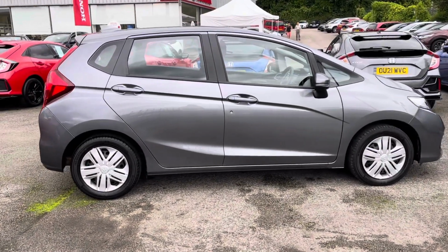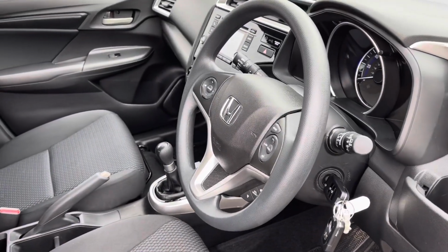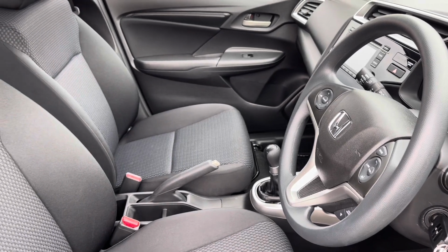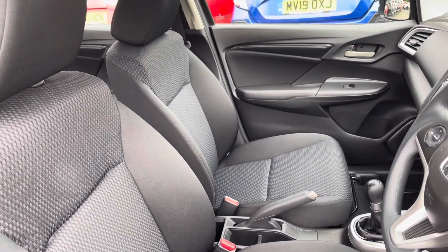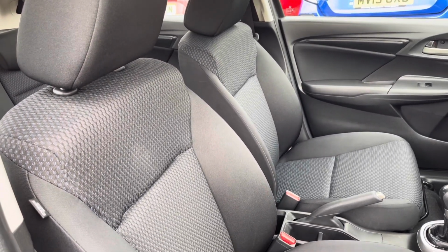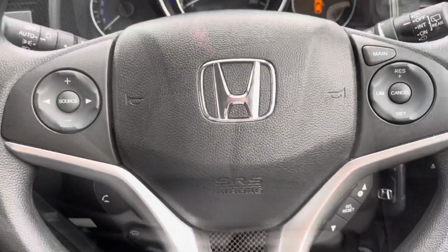So if we go ahead and take a closer look into the front interior now, you are complemented by your multifunctional steering wheel at the centre, and the cloth interior does continue throughout, so it's extremely comfortable, and you can manually operate these seats into the required position using the levers on either side.